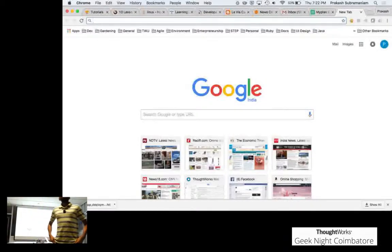So how many of you know about the Thoughtworks Tech Radar, technology radar? Can you raise your hand? Okay, there are a few hands. So I'm going to talk about it. So what it is about and why we publish it, etc., etc.